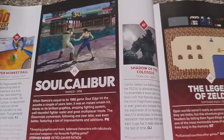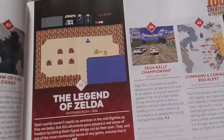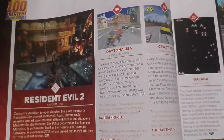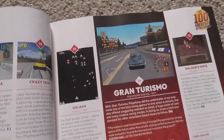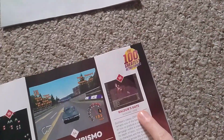Soul Calibur, Shadow of the Colossus, Jet Set Radio, Legend of Zelda, because of course, Sega Rally Championship, Command & Conquer Red Alert, Ecco, Ultima 7, Resident Evil 2, Daytona USA, Crazy Taxi, Rez, Paradroid, Galaga, Gran Turismo, Baldur's Gate. Yes, the original Baldur's Gate is a retro game. It came out in 1998.